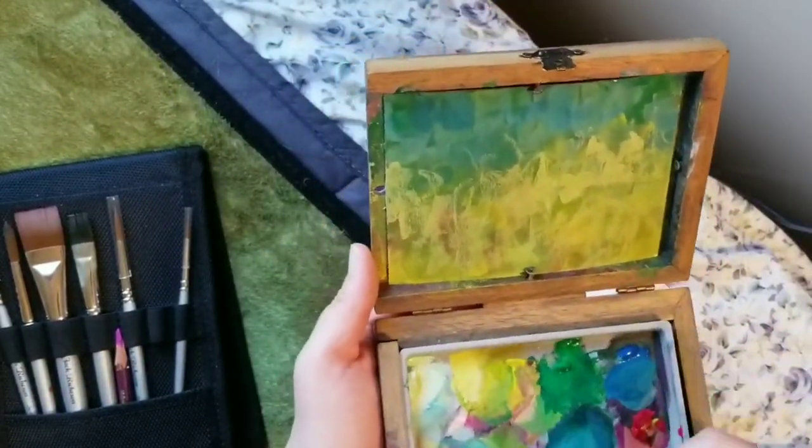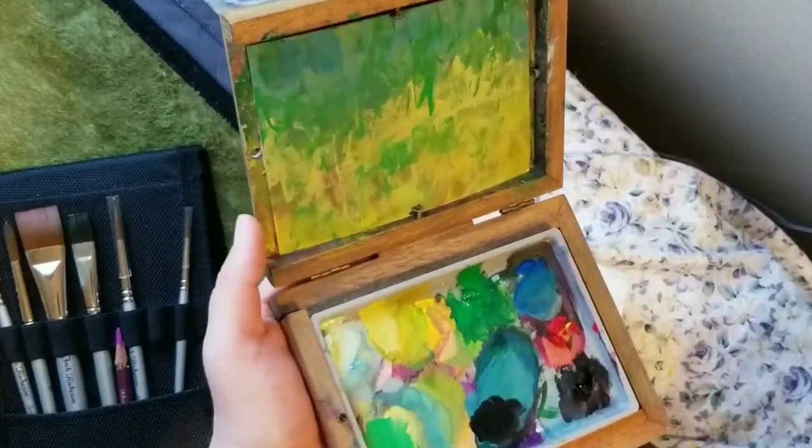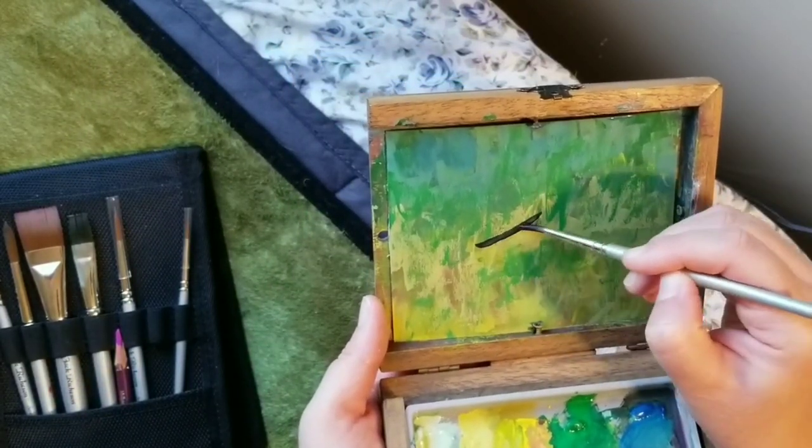of a layered effect, the way that I like to do with watercolor, especially that glazing technique where you paint wet over dry. I really like that about watercolor. It helps to give you a lot of nuance.